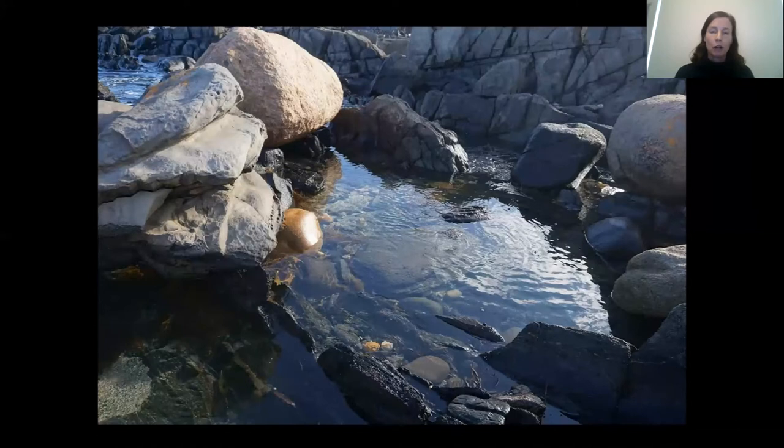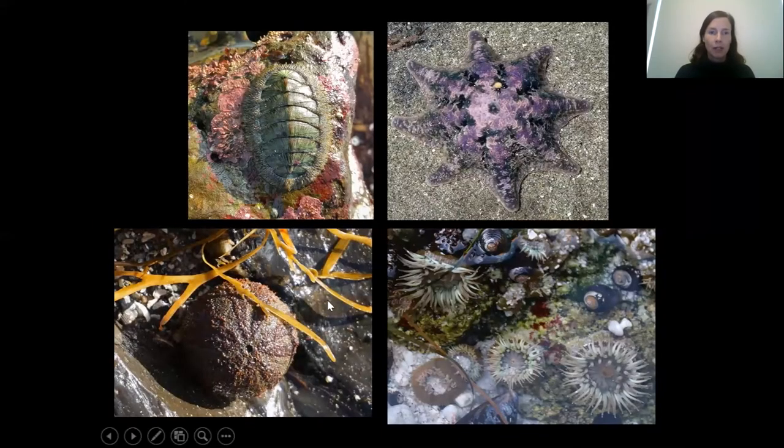If you look closely in some of the rock pools, you start to see some smaller animals that inhabit these rocky shores. So you'll start to see things like these chitons, so that's a mollusk, and he's got his muscular foot firmly holding him to the rock so he doesn't get washed away. He's got these lovely shells over his back to stop him getting eaten by anything, very protective armor.